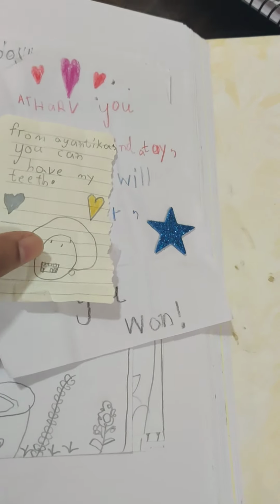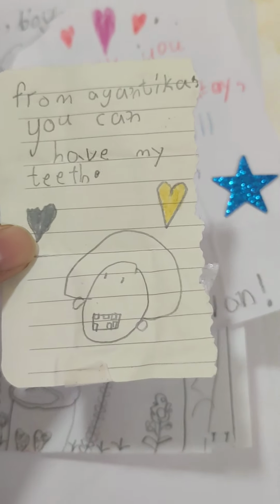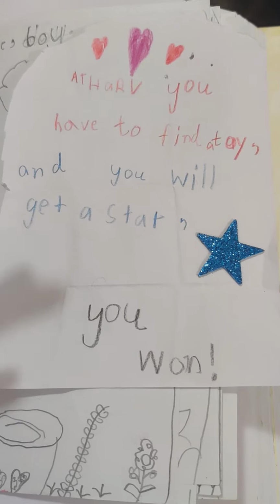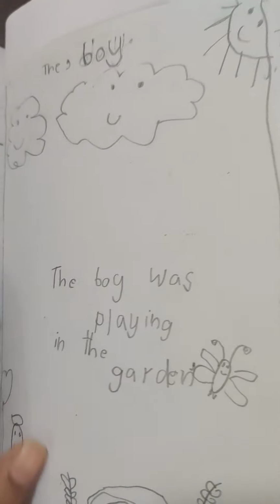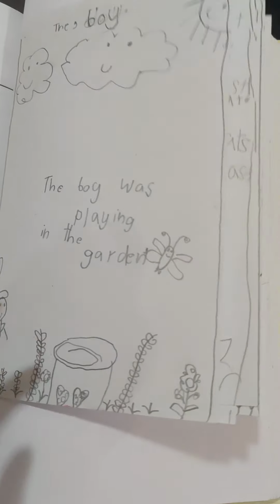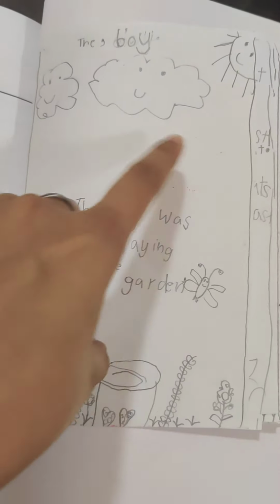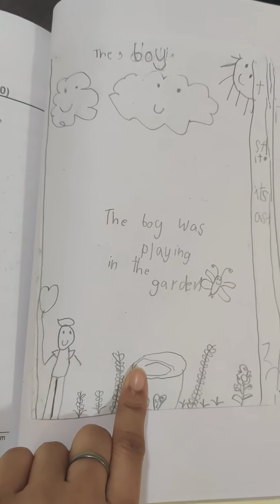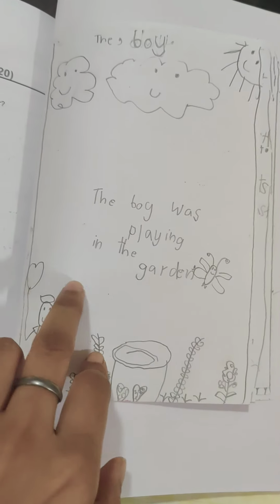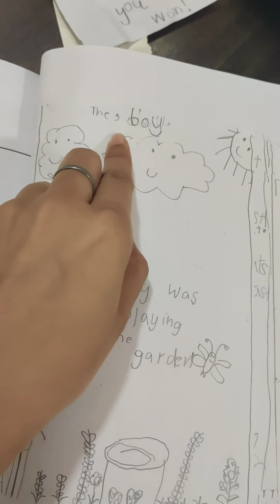So the child can actually start writing thank you notes. This was written to the tooth fairy, and this was an instruction that she gave to her brother. And when they start drawing, the child can now start writing sentences. So she made the drawing and then she wrote the sentence here. The boy was playing in the garden. She can actually elaborate it here. She was playing with a balloon, and then there were flowers. And then the story title is The Boy.